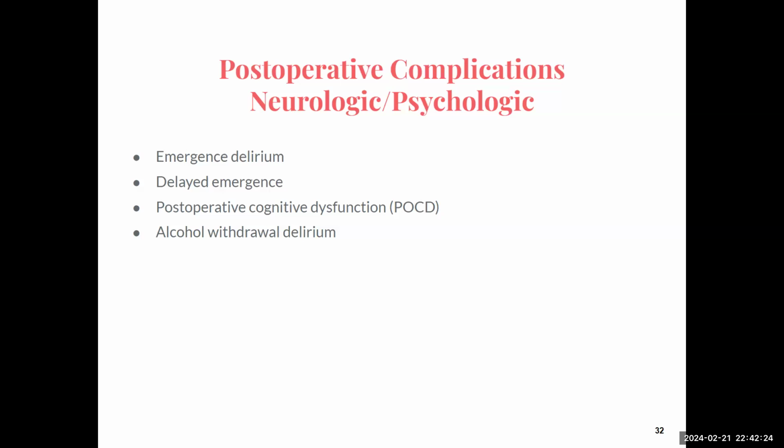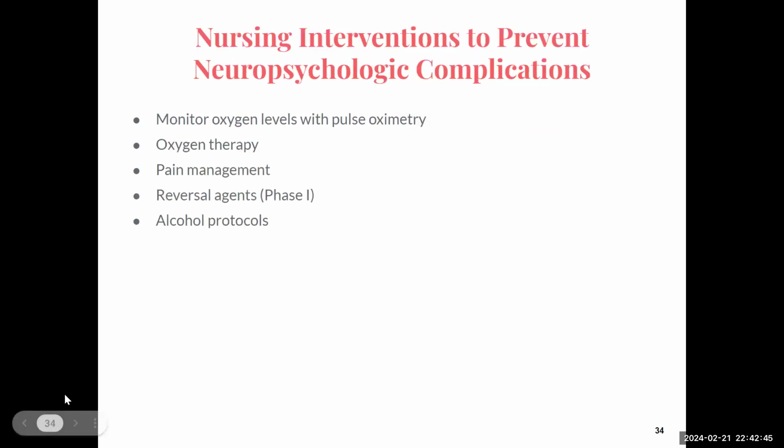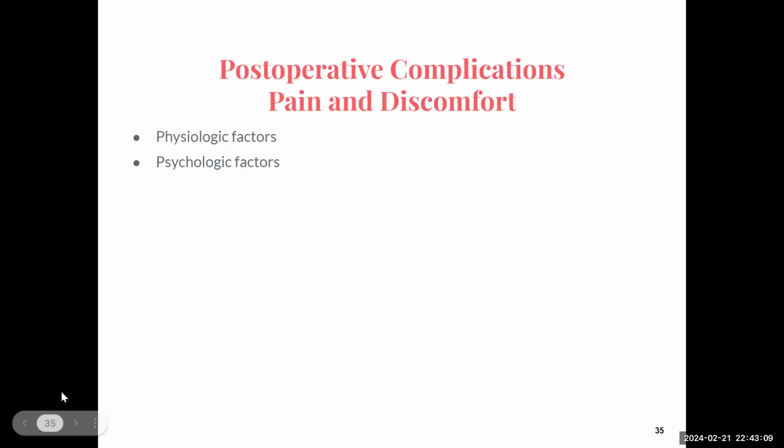Post-op cognitive dysfunction, or alcohol or drug withdrawal delirium, if they were taking substances and not letting us know about them, they could have those complications. So we should be looking for those. And then to prevent neuropsychological complications, again, focused assessments, monitoring the oxygen levels, because if they're not getting enough oxygen, maybe we need to give them some oxygen, and that will help keep the pain control good. Any protocols for alcohol withdrawal or any reversal agents that need to be given, like Narcan or any other reversal agents.